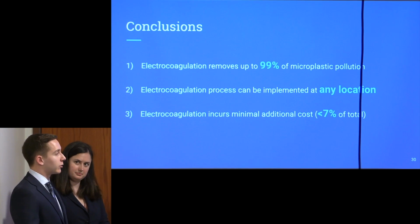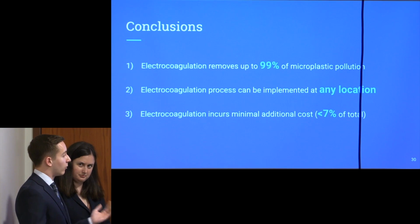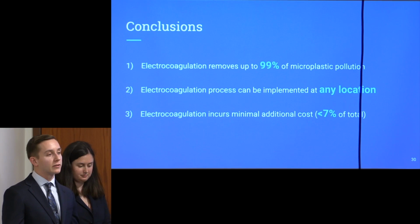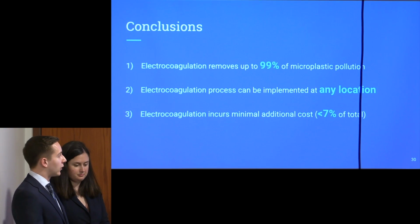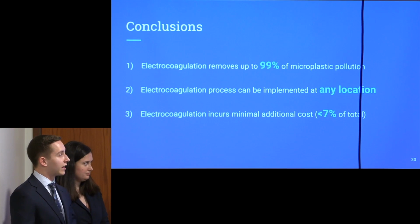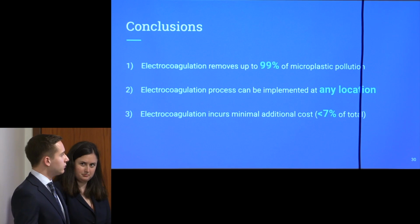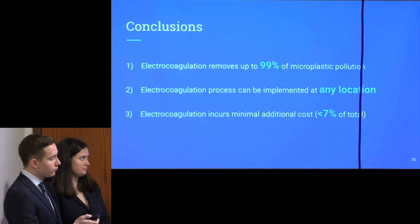Criteria number 3 was that we wanted to incur minimal additional cost. And as we showed through the economic analysis, the resulting water would be either the same cost or slightly cheaper than current water treatment processes. Also, 7% of the operating costs were electrocoagulation, not really a greater cost due to the electricity. So it meets criteria number 3 as well.